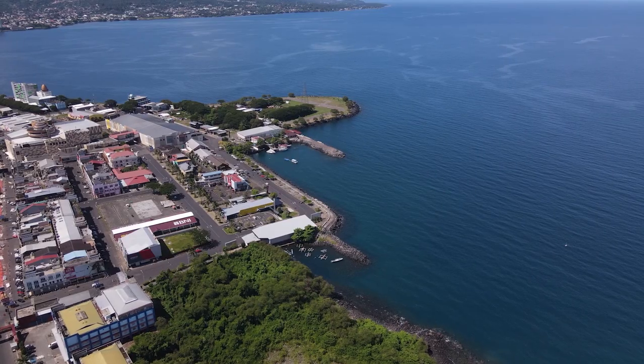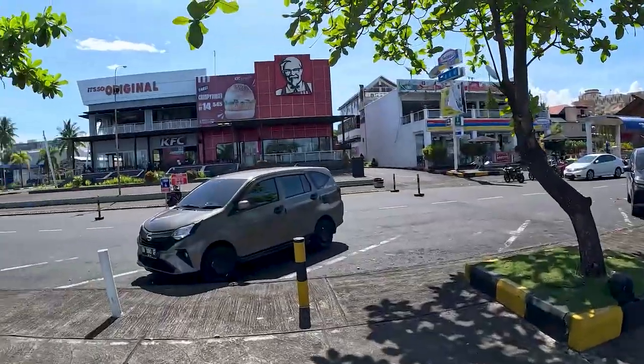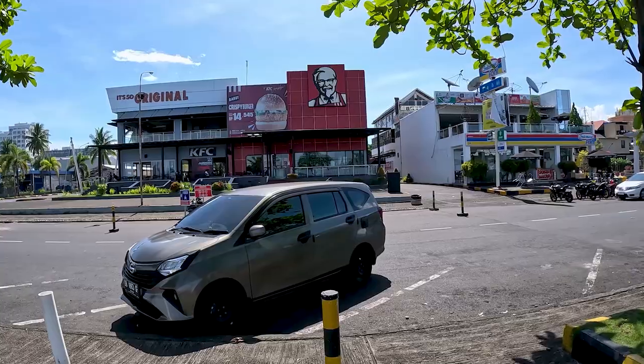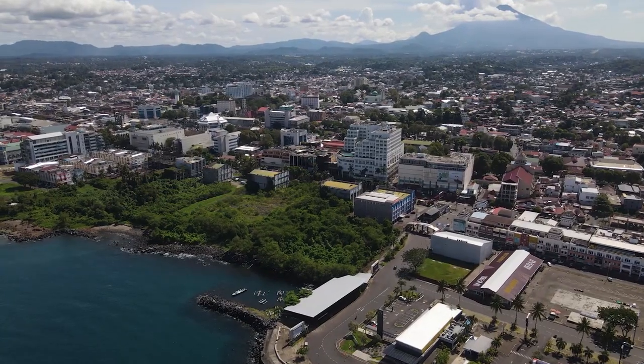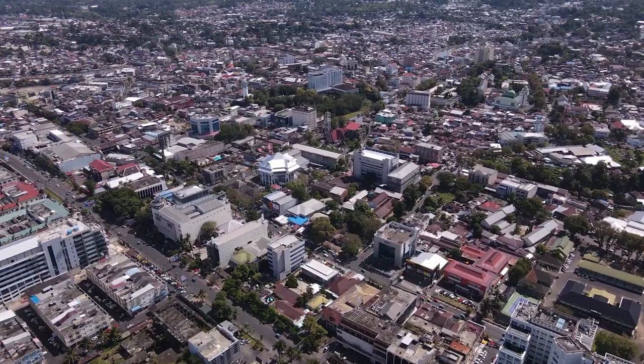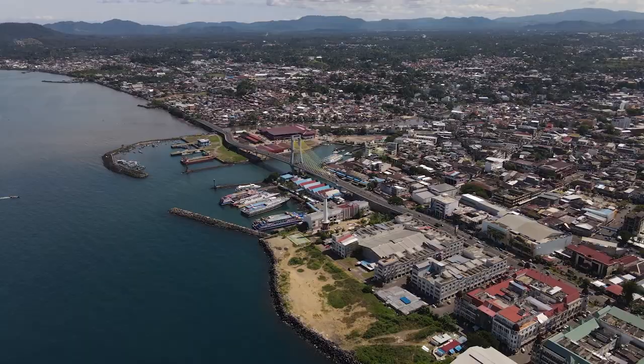There are lots of food stalls behind this area. I see a huge KFC behind me. As you can see right here, we have the KFC and we have Indomaret as always, which is interesting for me to see, that there is so much development here already. It's a huge city and it has all the huge brands that you can think about. So it's definitely a must visit area here in Manado because it is cozy and you can try the traditional food here as well.